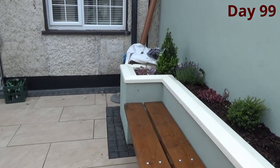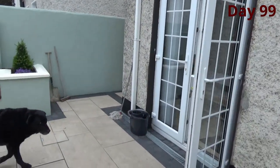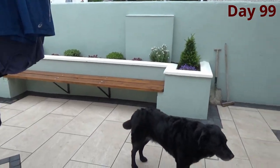Yeah, so I'm not too sure what's going to be next. Probably the back of the house needs to be painted and tidying up the rest.